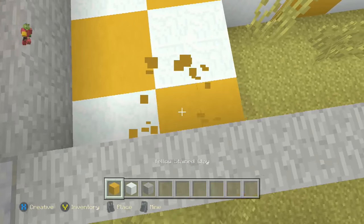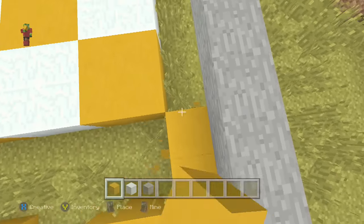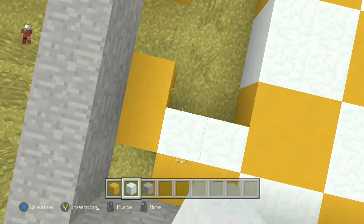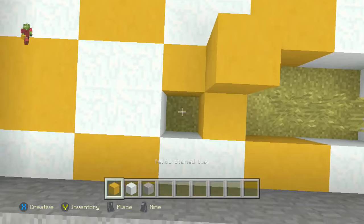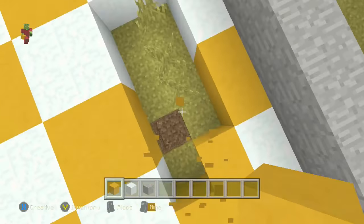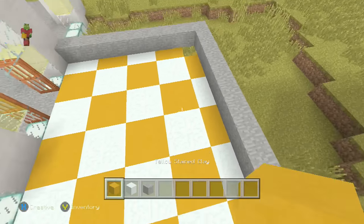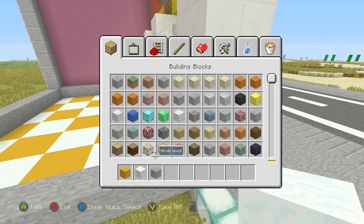Right, if I do that, I should probably do all of one colour first so I don't have to keep switching. I kind of like doing these checkered floors. It's nice rather than just doing one colour and having to go back and forth and back and forth. Oops. There we go.